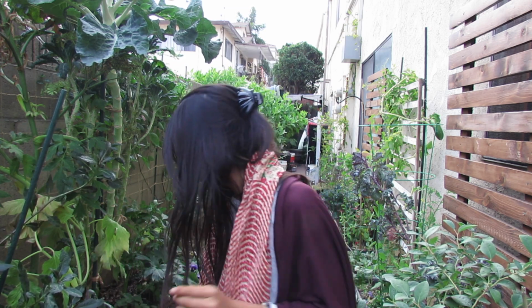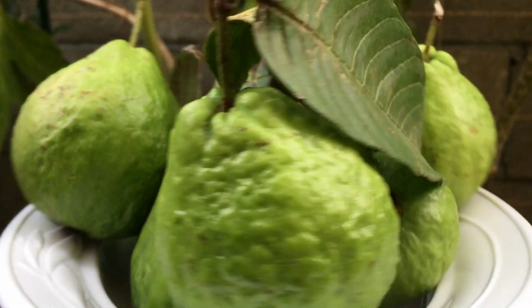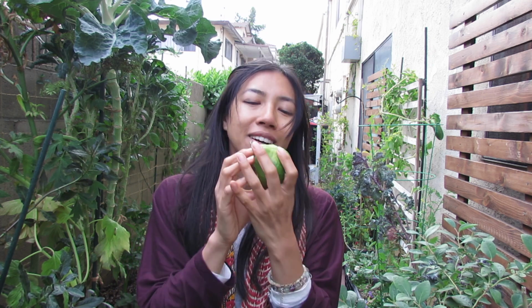So let's try one of these fruits for you guys. This guava smell, it's just so good. This has a hint of pineapple flavor in it.